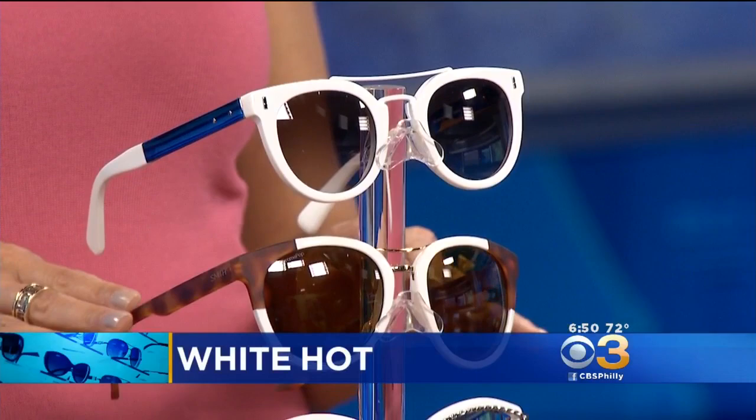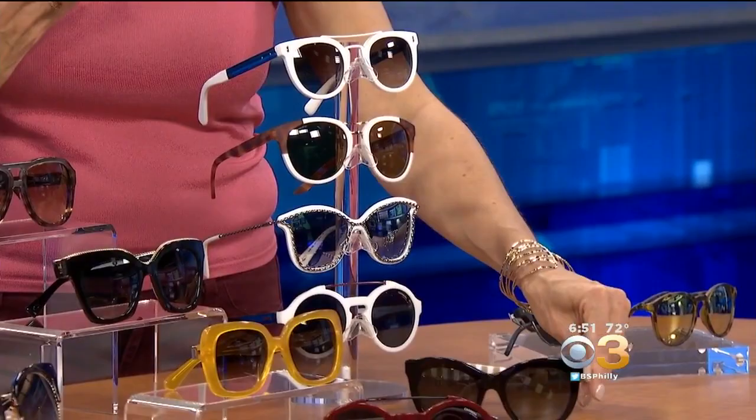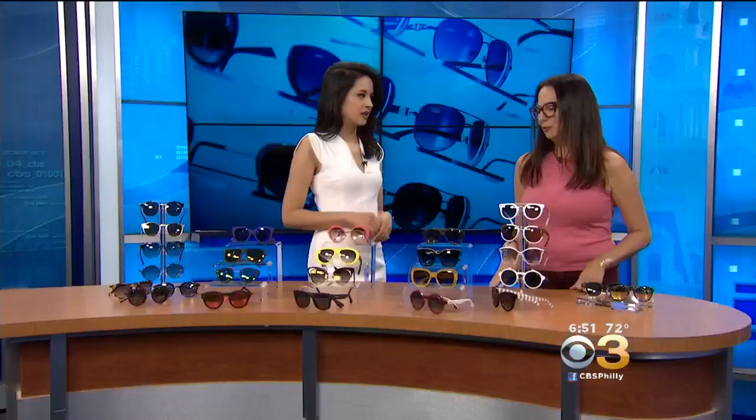So if you don't want to completely commit to white, if it's not something that makes you feel really comfortable, you could go with the brown here. We have the same thing here. This is a Tommy Hilfiger pair. And so you can see the brown and the white is integrated into the frame. So this way you can still get a touch of that white and be on trend. Right, because it might be a little bit intimidating to do all white, but just the little touch of white would be really cool.